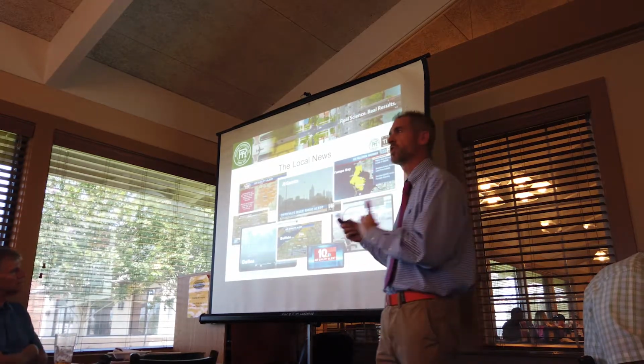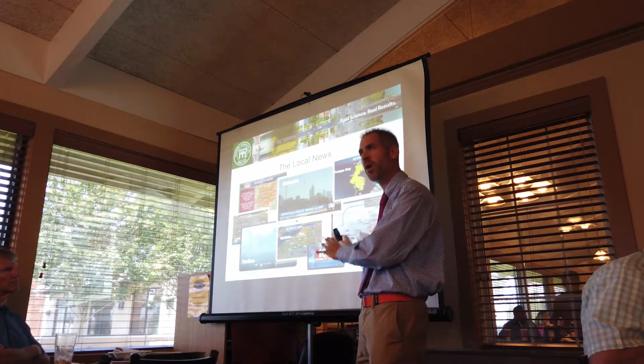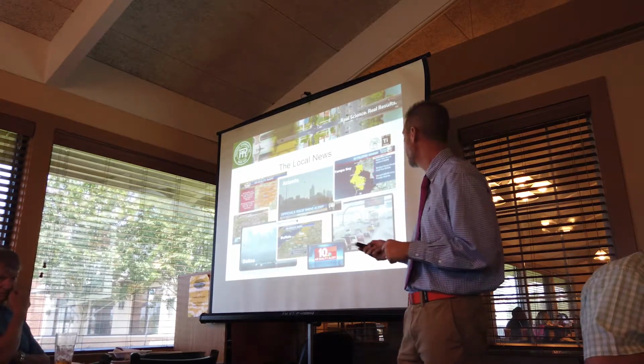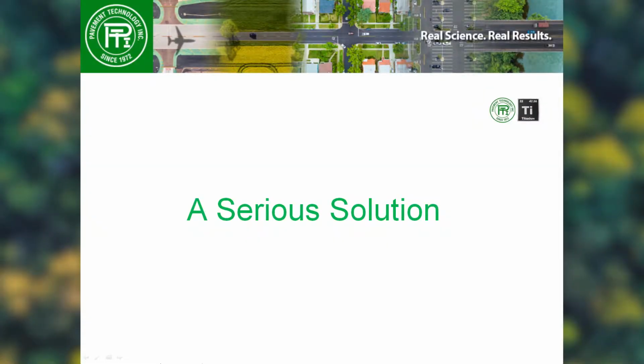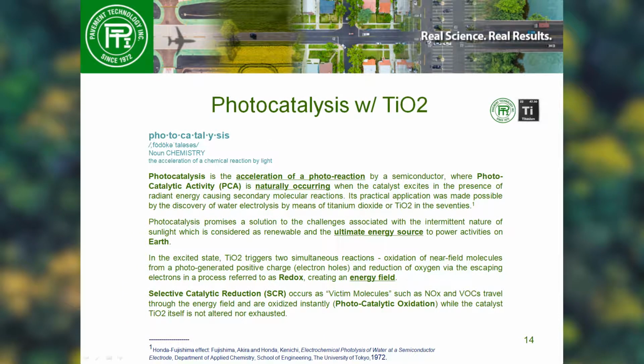So smog alert. Now, I don't think your anchor's going to throw out a smog alert in Panama City, but air is an issue, and it's pretty important. We breathe it pretty frequently, or at least I like to. So one of the solutions is what we're calling smog-eating roads. And what is a smog-eating road, for crying out loud?